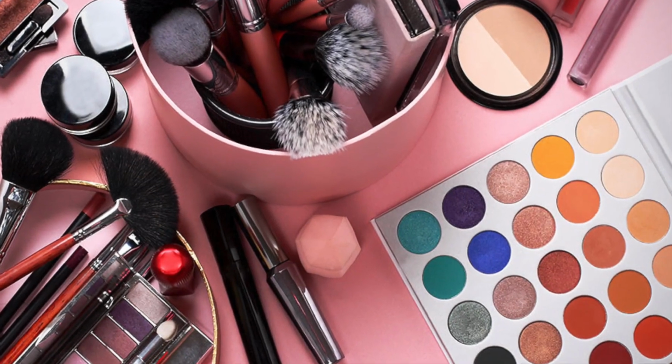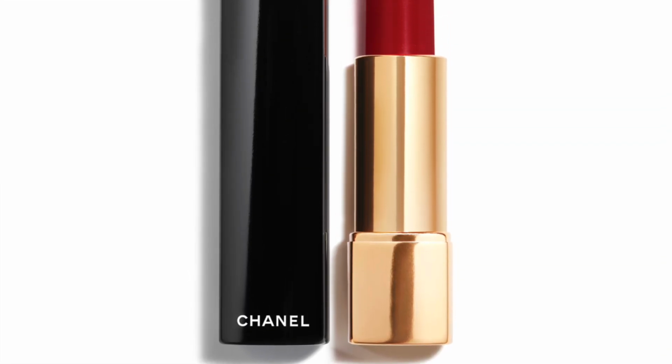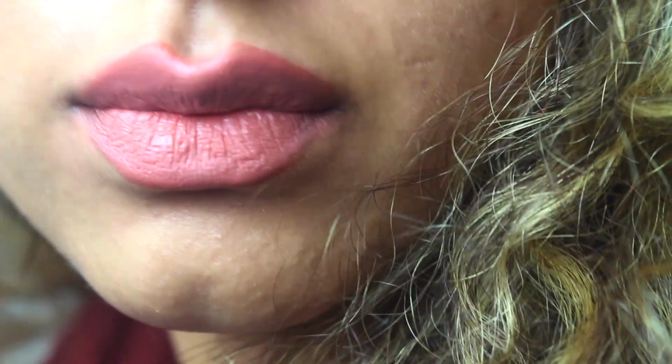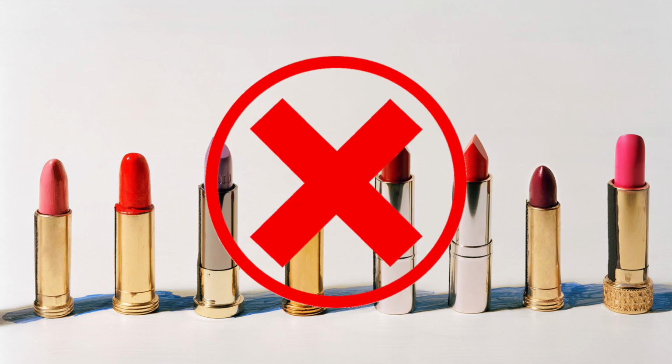Makeup products are pretty expensive, especially the ones that serve a purpose. For example, long-lasting lipsticks, which is why I've put this video together to show you how to make your ordinary lipstick last all day or night. No need to spend on those expensive lipstick brands from now on. Stay tuned.